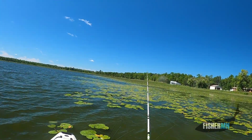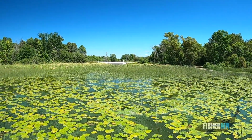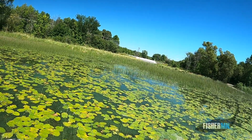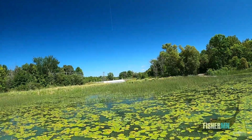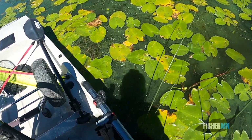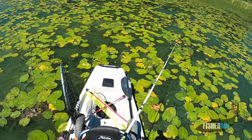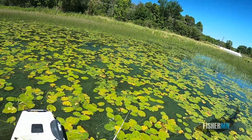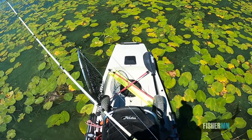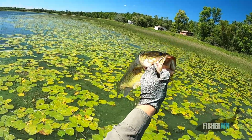Even in this murky water, they can just sense that frog above them. And he did it. That guy was way back in there. Whew. Frog just needed some encouragement. All right, so we got our little weed bed here and we are finding a couple chunky guys. Let's hope for a few more.